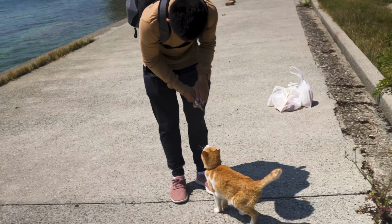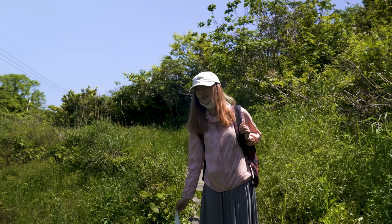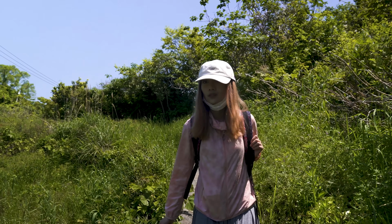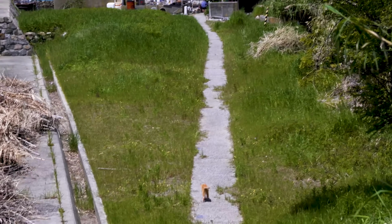You must be hungry, huh? Thank you so much for guiding us. Our tour guide left us and then we are trying to find him again. Let's go. Is that him over there? Wait for us.